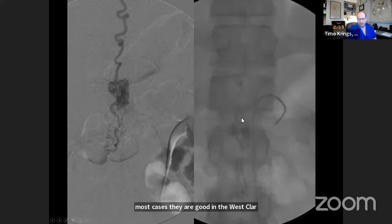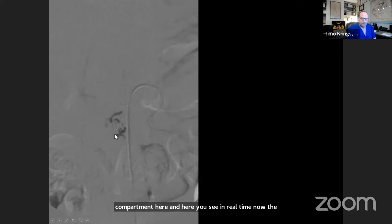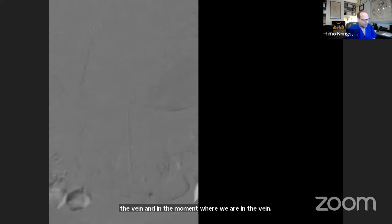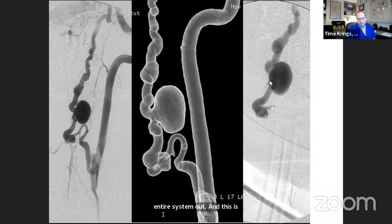You see the microcatheter just in front of the fistulous compartment here. And here you see in real time now the glue injection. We go from the artery right here into the vein. And in the moment where we are in the vein, we suck a little bit of the glue back and pull the entire system out. And this is the follow-up with the AVM being cured.